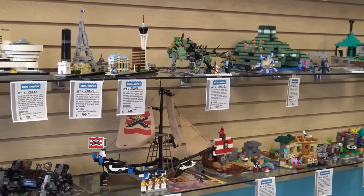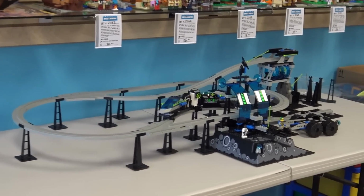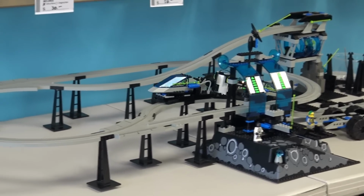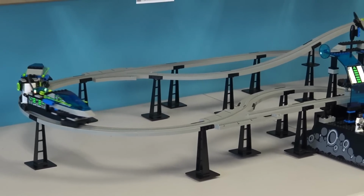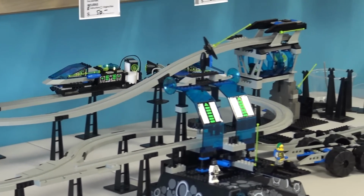And we definitely have to mention Monorail there as well. You've got it running and everything. That looks great. Yeah, we really wanted to put this one up and showcase it so that whoever buys it can really see what it does. The motors age and the battery boxes corrode, but this one doesn't have that and it works. Yep, which is super great.